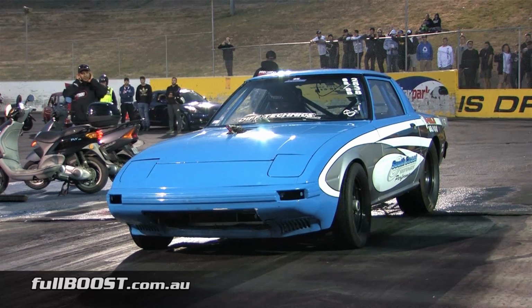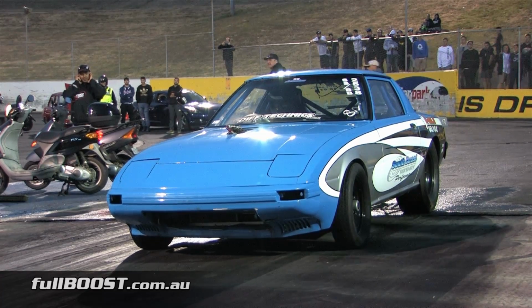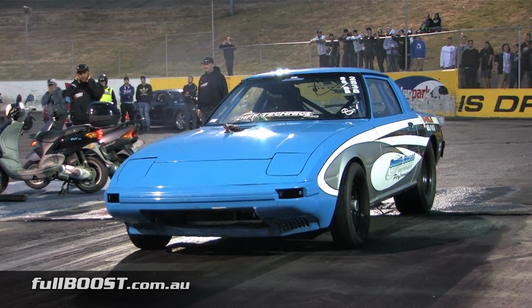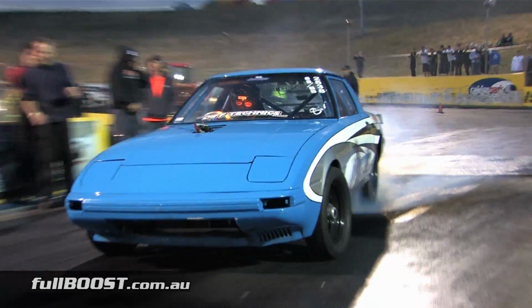Winning the Street 289 final, Mustafa's first gen RX-7 was the quickest and most consistent car all day in the field.